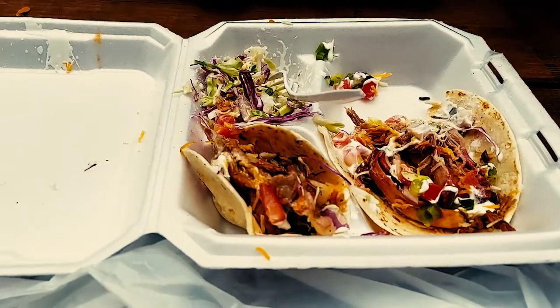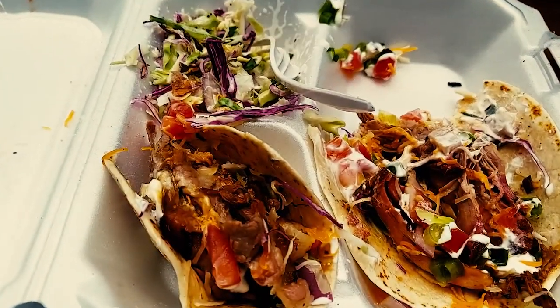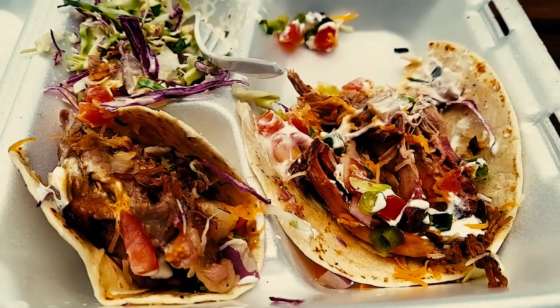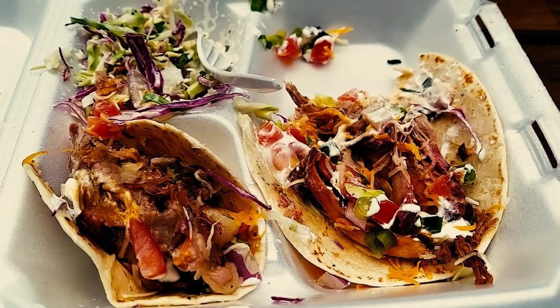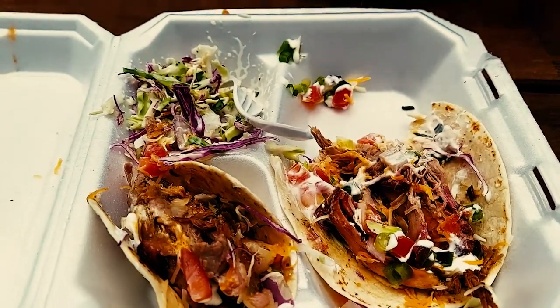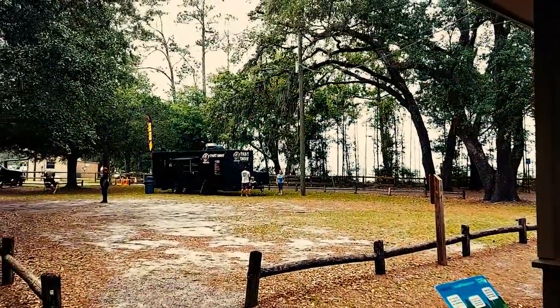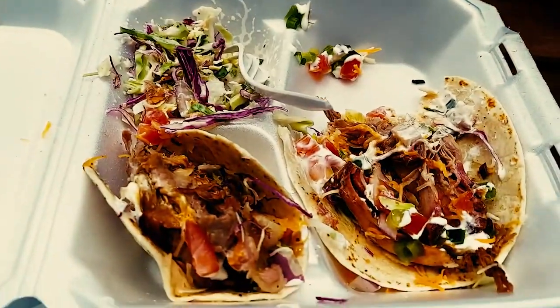So we started diving into our food before actually getting a closer picture of the tacos we got. We ended up getting two tacos from the Fat Smoke food truck, the barbecue food truck company. Really good. We'll put some pictures up there. We got some really good stuff.